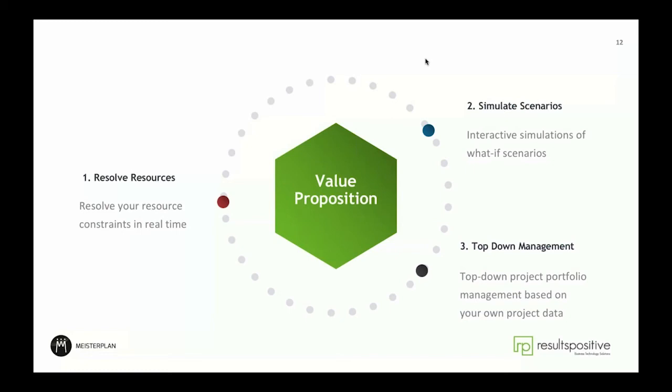And then it gives you the ability to make top-down decisions based on your actual data. So put your project data into MeisterPlan, and now I'm not making decisions based on assumptions and guesswork, but I'm making them based on actual data. And we find that that's really important. Again, having data-based decision-making is often the difference between a project being successful and failing.